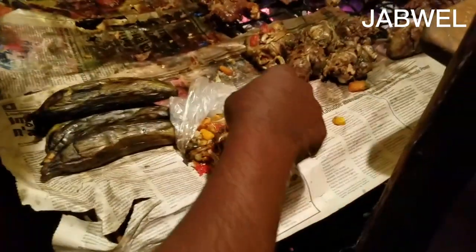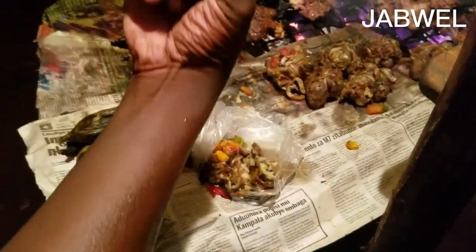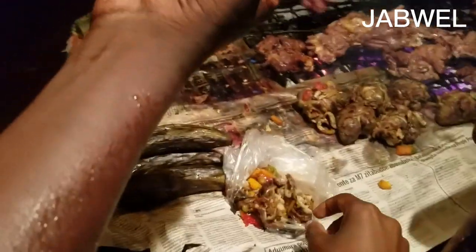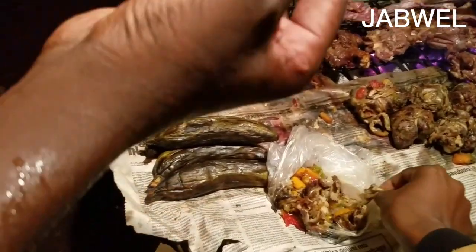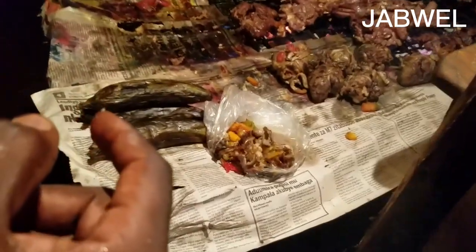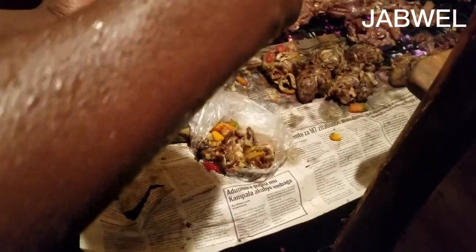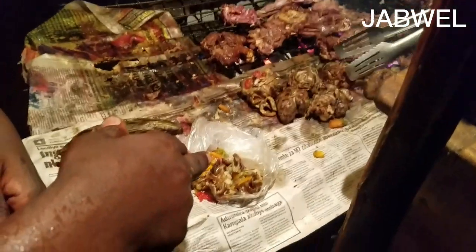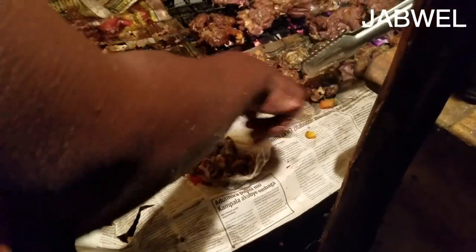So guys, how do they call this part? The intestine. Yeah, that's where the intestine is. And this is what? The stomach. Wow. It's good. So you tie them with what? These are the offals. What do you use to tie them?